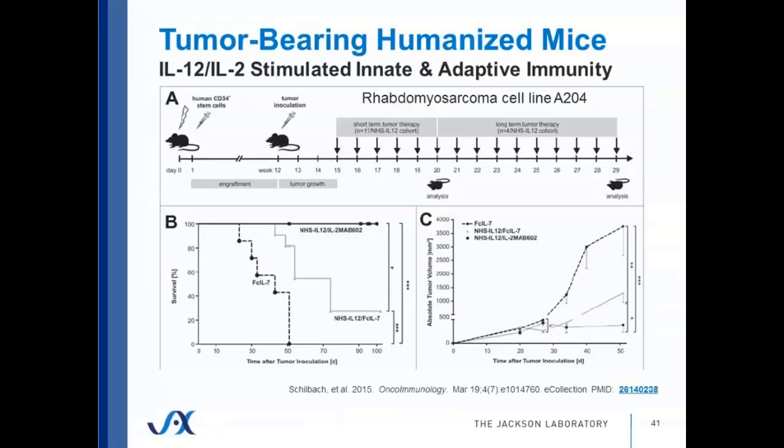In this example, researchers took a CD34 humanized mouse and engrafted it with a rhabdomyosarcoma cell line to test their novel therapeutic. In this case, they took readouts in terms of survival, which is this figure on the left, as well as absolute tumor volume, which is this figure on the right, and they did these analyses over time. You can see that they can increase survival or decrease tumor size depending on the treatment that they used.